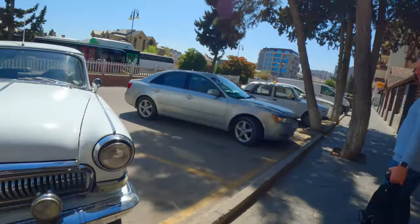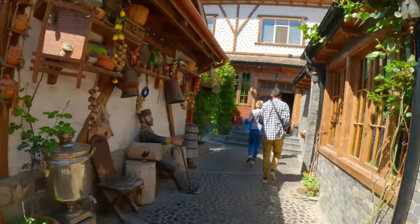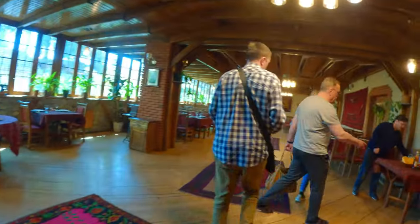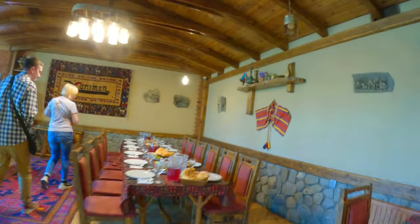Look at that old car. Nice little door. Here we go in. A little stiff there. Here's your man watching the place. Thank you. This is all for you. Here, there. Yeah. Very good. Looking forward to it because I'm hungry. Here's the decoration at the entrance of the restaurant.